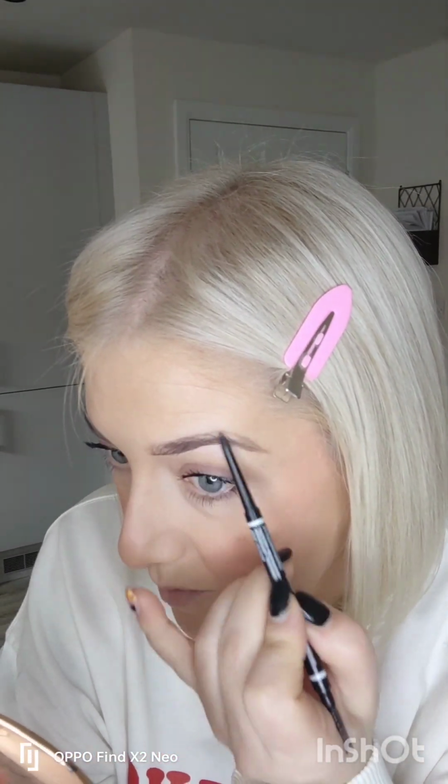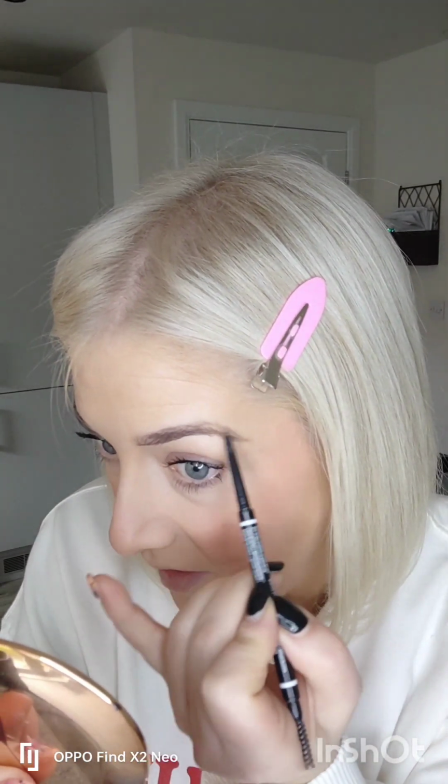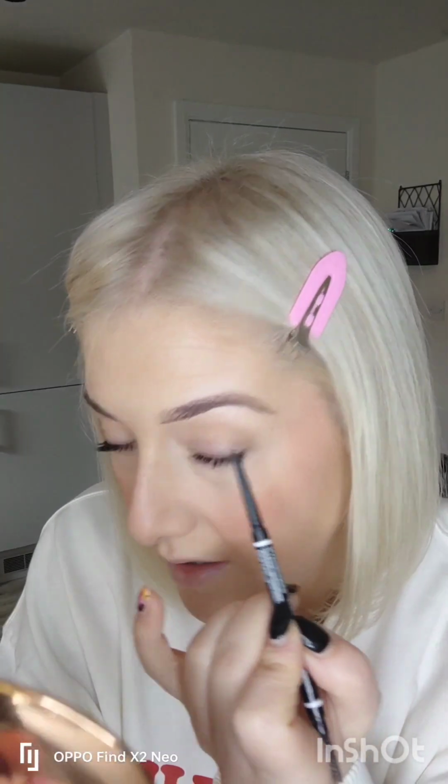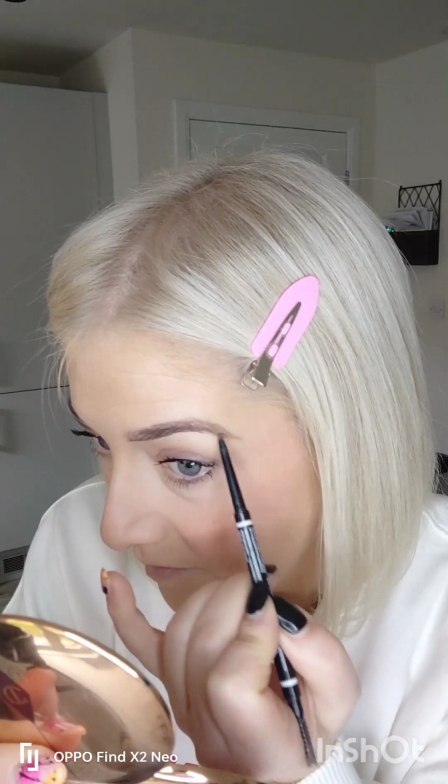So I'm just going to fill in those with little hair strokes, because this brow pencil is so fine. You can just sweep it across to create hair strokes, so it keeps it nice and natural looking. Just makes my tail look fuller, but it also makes it look like I've got a bit more of an arch.